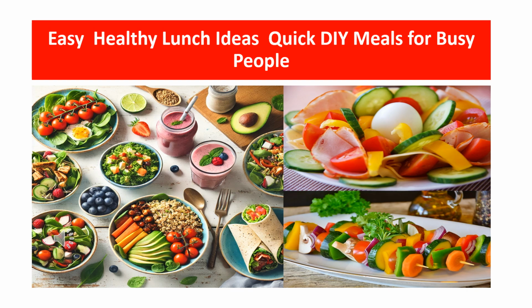Protein-packed smoothie bowls. If you're someone who prefers a lighter but nutrient-dense lunch, blend up some yogurt, banana, and a handful of nuts and top it with granola or chia seeds. It's refreshing, filling, and requires zero cooking.